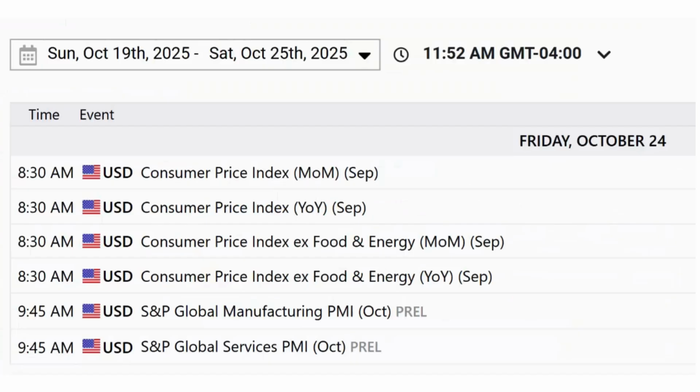Not a lot of economic data for next week. Really, the big day will be Friday, Consumer Price Index at 8:30, and then the S&P Global Manufacturing and Services PMI reports. Hope that helps.